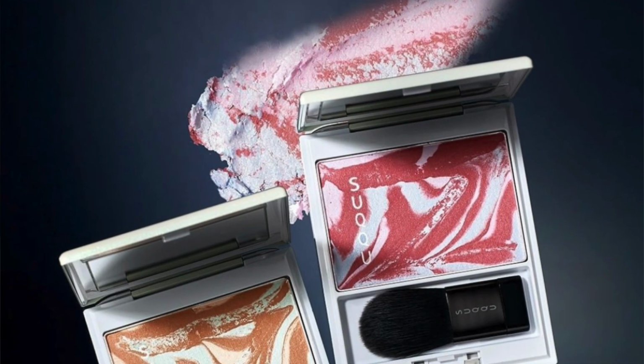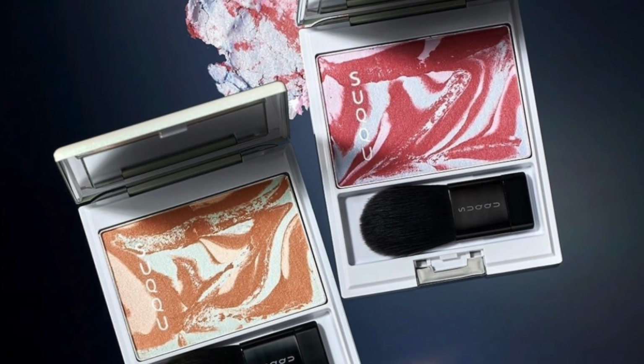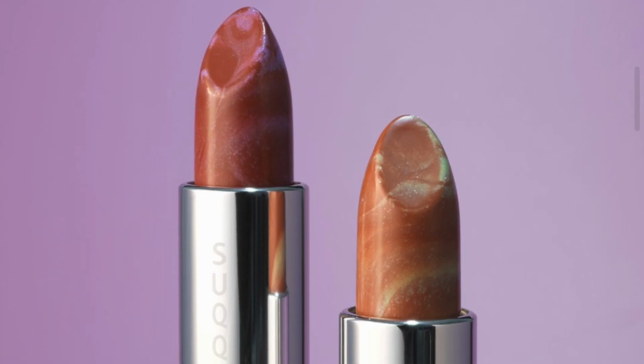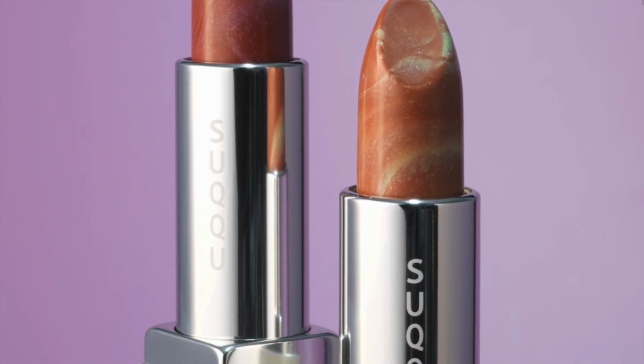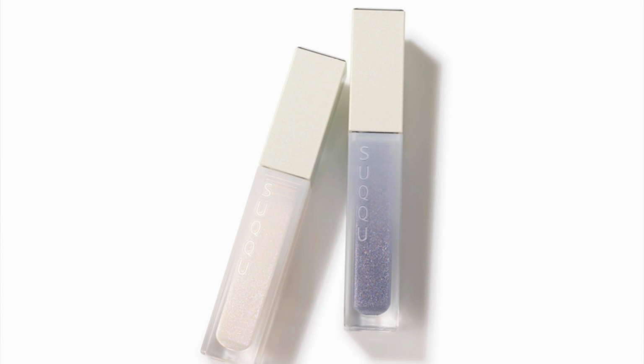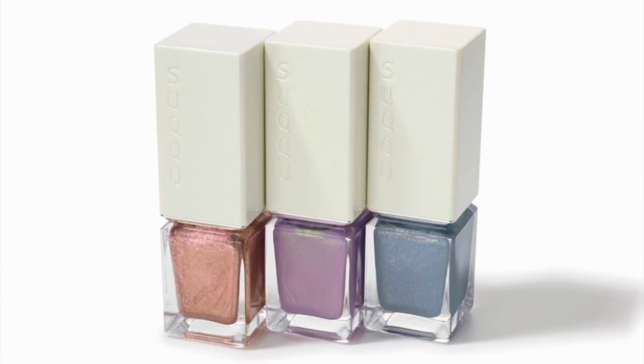It has 2 pure color blushes, and that's also different because you can see that it has the swirls with different colors in there. 2 marble color lipsticks, and I believe this is a new formula for them. The eyeshadows, blushes, and lipsticks are available now. The ones that will be released in June, I believe, are the treatment wrapping lip, and I believe those are lip glosses. I don't know if I'll be picking those up.